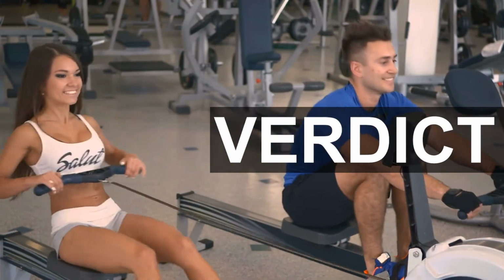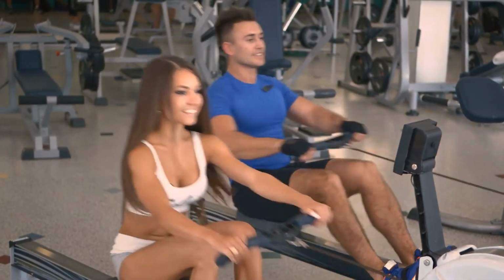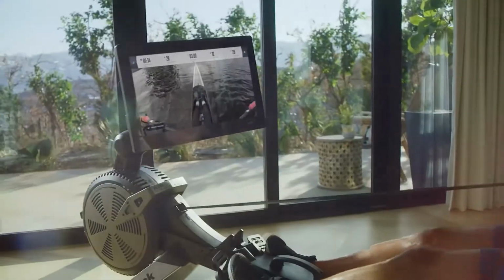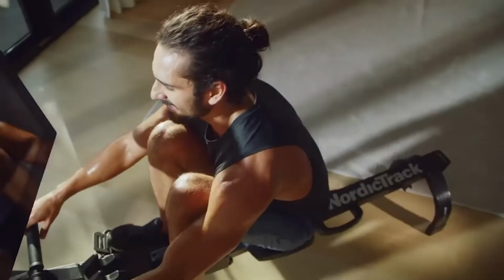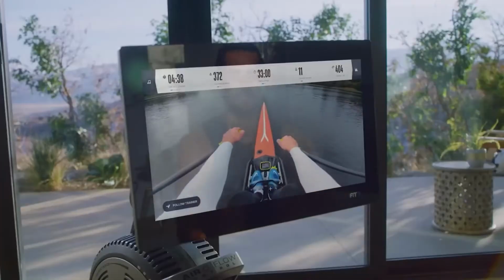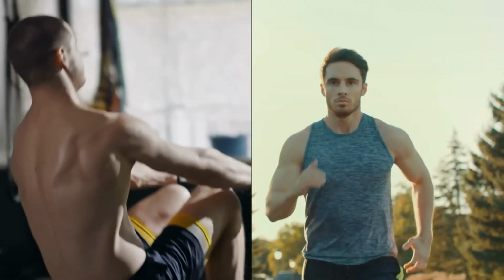Final verdict. Despite the higher cost to start, rowing is a better overall exercise. You may need to invest a significant amount in a good rowing machine to get you started. But once you do, and you commit to learning the proper rowing techniques, you will soon realize that rowing is an amazing exercise. It's an enjoyable, full-body workout that is better than running. And that's our comparison video of rowing versus running.